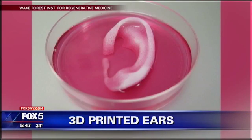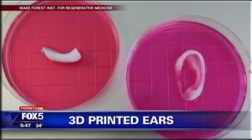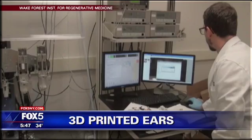All right, in Fox 5 Health News, an amazing breakthrough with medical technology. A 3D printer made this ear you're looking at. Researchers were also able to make a jawbone and successfully transplanted them into lab rats and mice.